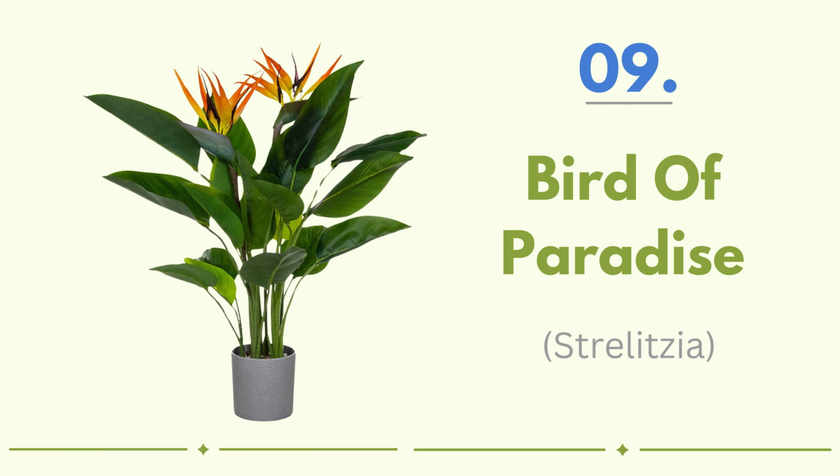All right, plant parents, this one is a showstopper, the bird of paradise. Look at these massive leaves. If you're looking to bring a little tropical vibe into your home, this is the plant that'll do it. It's basically like having a piece of the jungle in your living room.